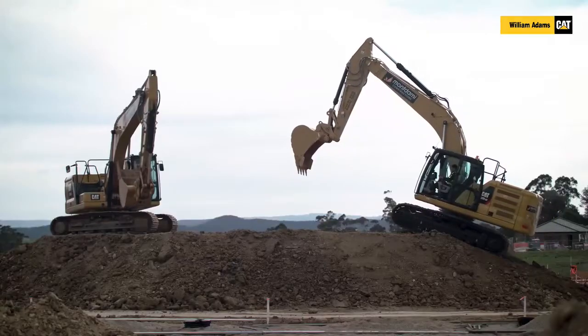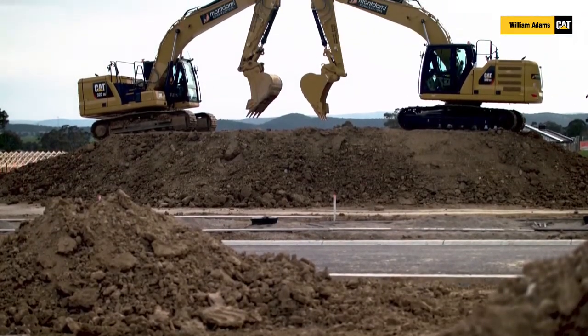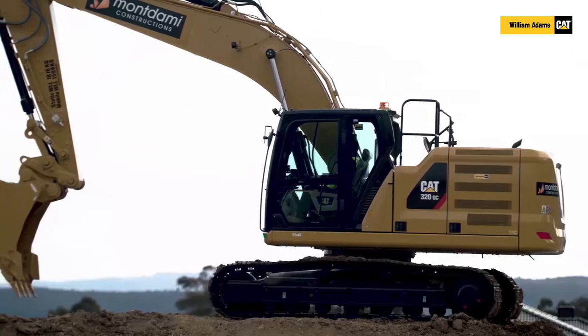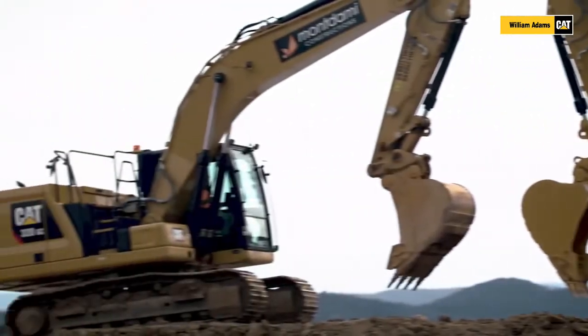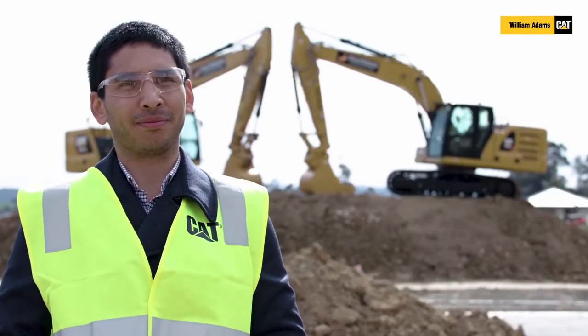Probably just that, we've had a lot of success in the past with the previous generation, that being the D-series Cat excavators. Judging from the results we're having now with the two 320 GCs already in our plant, we intend on buying a lot of future models once they're being released and adding to our capabilities in construction.